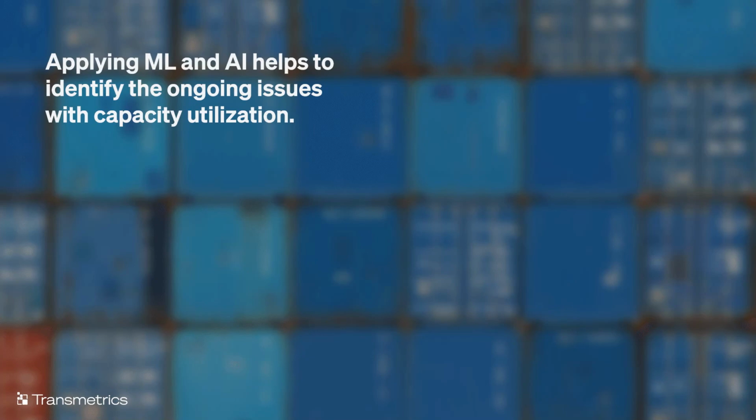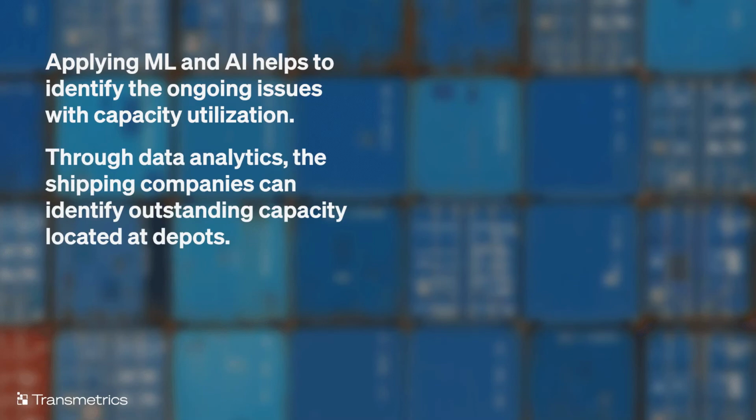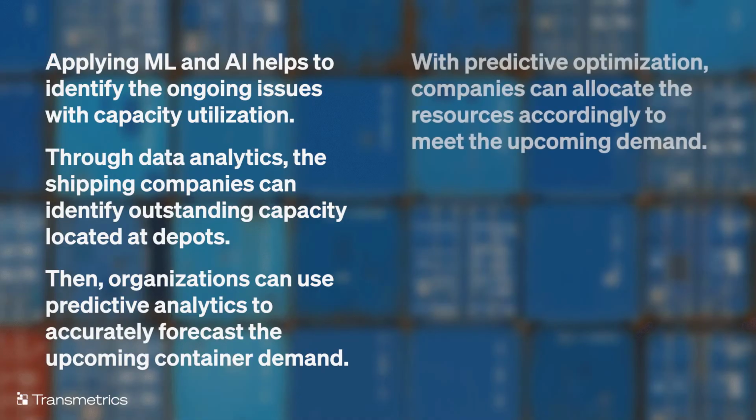First, applying AI and machine learning helps to identify ongoing issues with capacity utilization. Second, through tailored data analytics, you can get an insight about the real current utilization rates and see, for example, if you have some excess capacity that you can use to satisfy the demand on very busy trade lanes. Then, organizations can use AI and predictive analytics to forecast upcoming demand of containers. Having an accurate forecast opens the door into the predictive optimization space. With that, companies can allocate their resources accordingly to meet demand where and when it is needed.